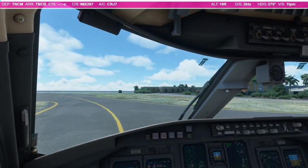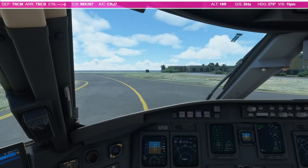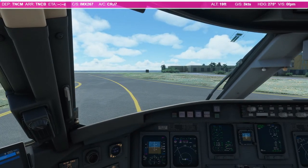Right, before we enter the runway, looking out, no traffic out there. Fantastic. Once we swing round, I'm going to engage the heading bug.